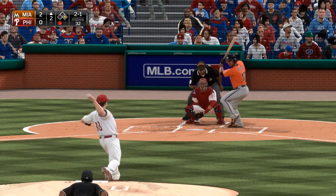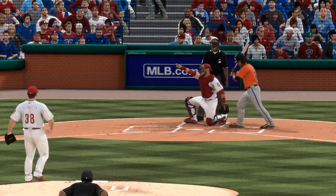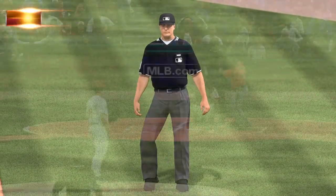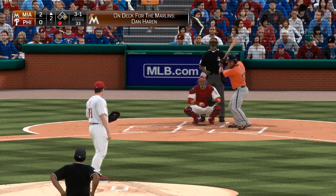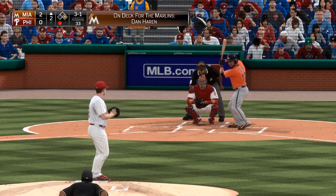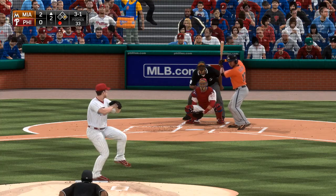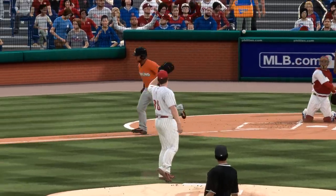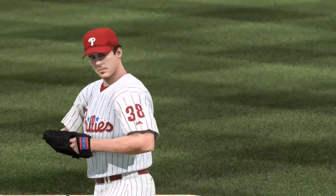A 2-1 offering. Started to go. Did he hold up in time? Yes, says the first base umpire. It's ball 3 now. Here he comes, 3-1. And he lays off here. A nice job. It's ball 4. First and second now with 1 away.